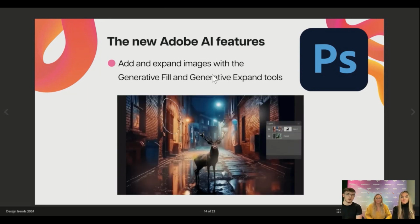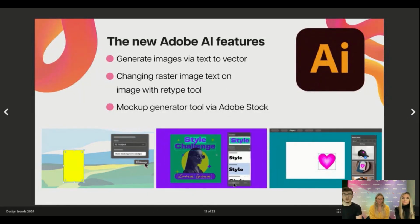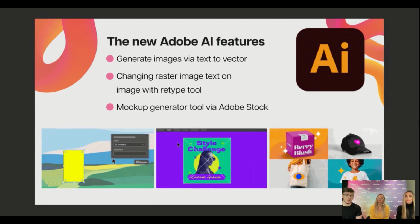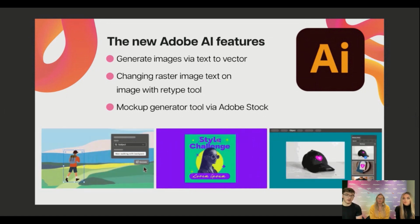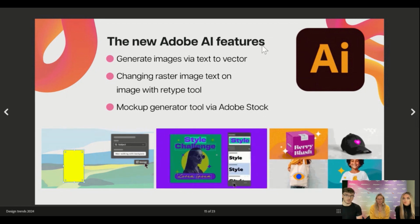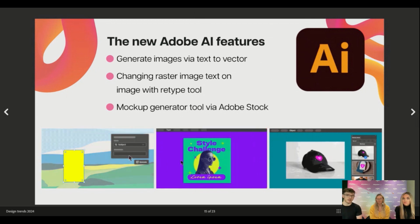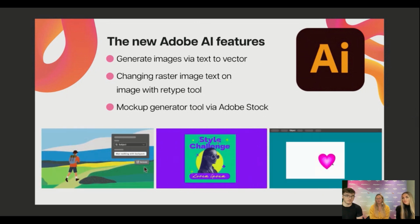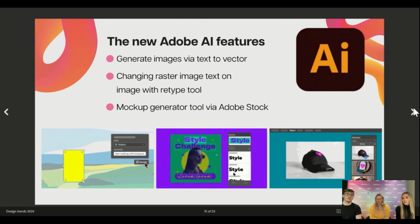But the next feature for Illustrator is another similar feature, but this is better for idea creation. So you can generate images using text and then create vector images. This will be able to streamline your idea creation and give you ideas. I think it'd be quicker as well if you don't have time to sit there and make illustrations. It's quite a good way of doing something really quickly.